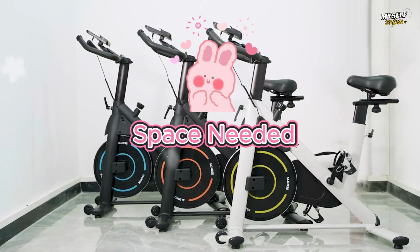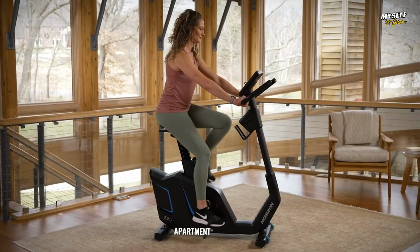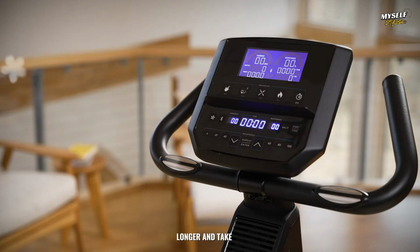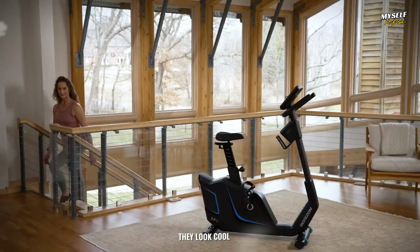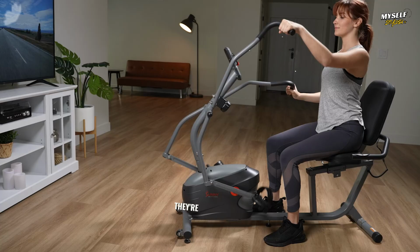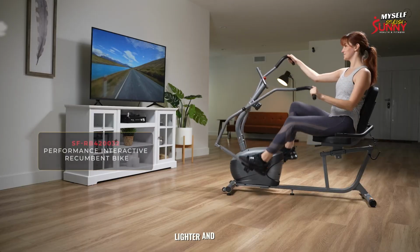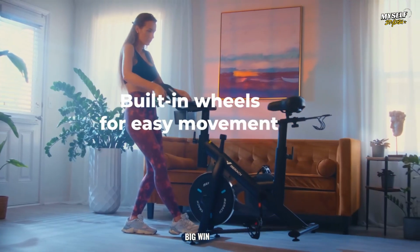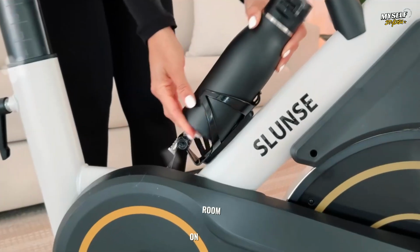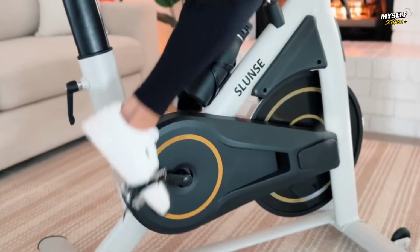Space needed. Ever try to squeeze a recumbent bike into a tight apartment? Not so easy. These bikes are generally bigger, longer, and take up more floor space. They look cool, but you need a dedicated spot. Upright bikes? Well, they're your space-saving pals. They're usually smaller, lighter, and many are foldable, which is a big win for urban dwellers or anyone with a compact home gym setup. If you're short on room, the upright bike will probably fit your life much more smoothly.